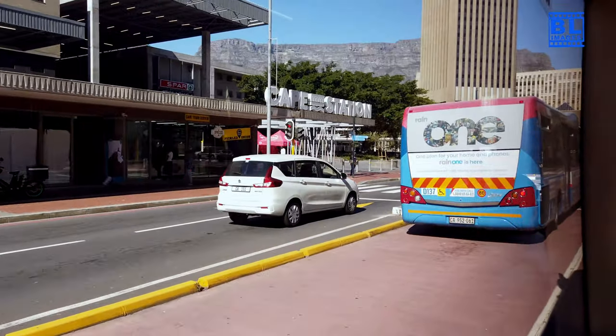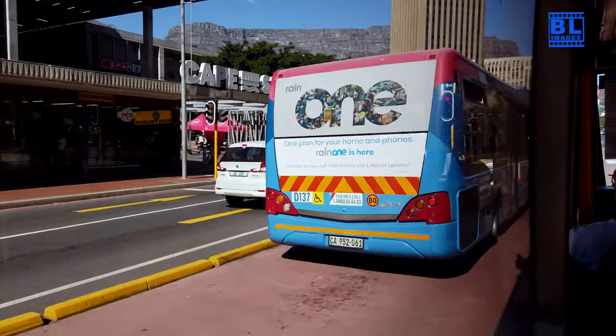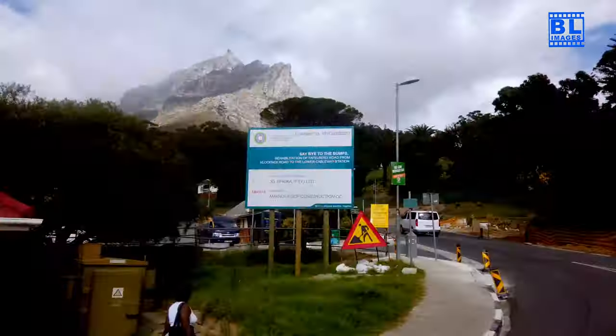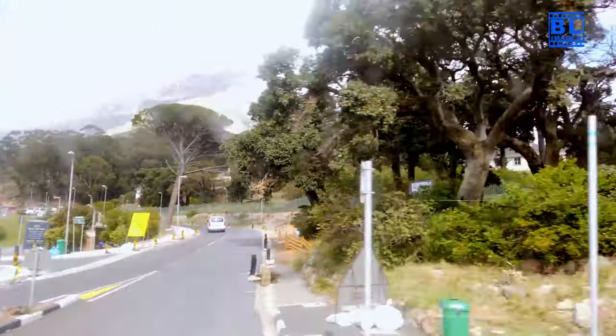Finally, we conclude our journey with a scenic ride on the MyCiTi bus to Camps Bay Beach, passing by the iconic Table Mountain along the way.